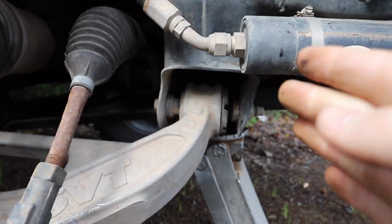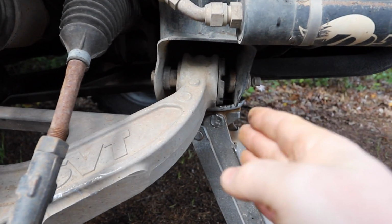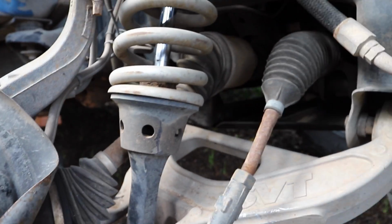You can see that this pickup point is bent a little bit. It's bent out like that and out like that, if the camera would focus. It's bent like that and like that. And the other one is in way worse shape. I'll show you that once we get some stuff off of here.